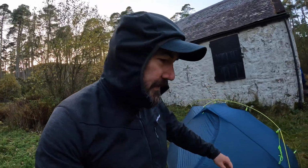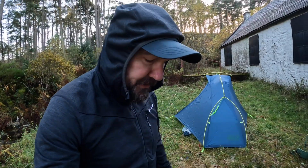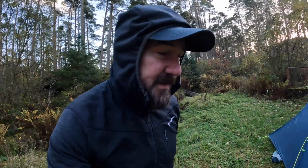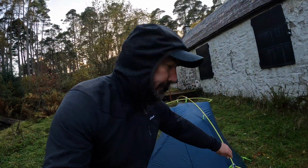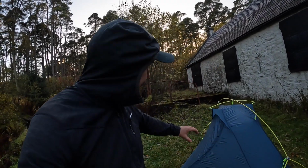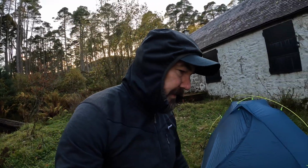So we're just getting pitched up here by the lodge. I've got the old Jack Wolfskin with me, a trusty reliable one-person tent. Decided to bring that. It's semi-freestanding, so once you get the external pole in, the two ends are freestanding really, you just need to peg the sides out. So it's a useful tent when you don't know what kind of ground you're going to be camping on.